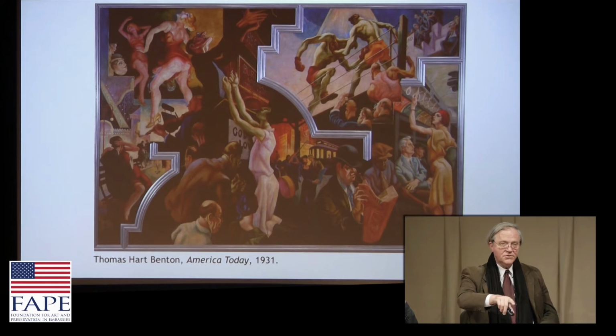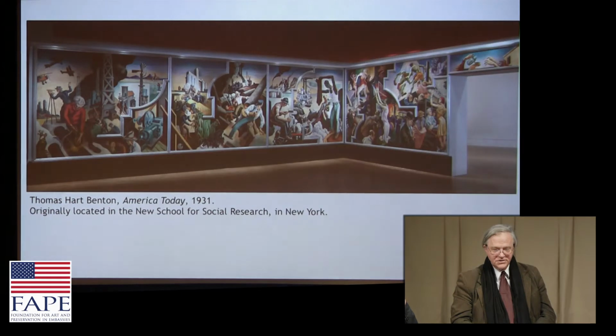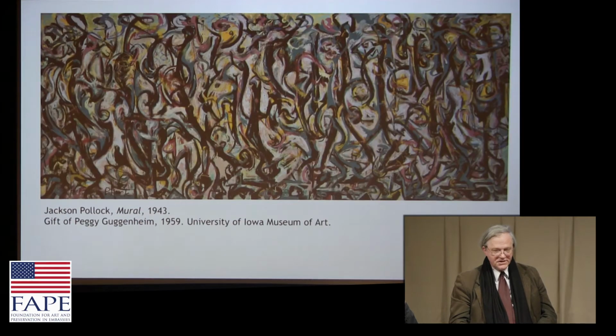And what did he do? There was a certain style of vignetting photographs in newspapers that he then turned into molding. So this is also based on graphic art rather than on old traditions of muralism. And this is in the New School for Social Research. This used to be uptown at a building on 6th Avenue.